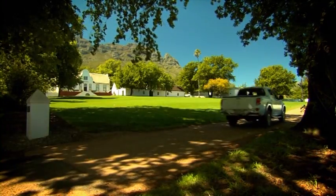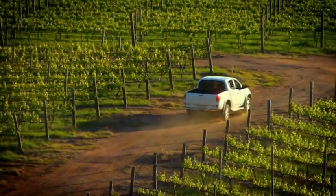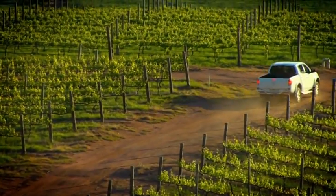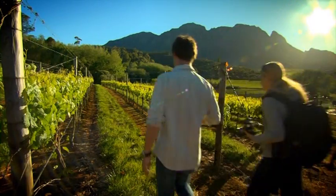With the EOS system to support her every step of the way, Nadine's journey starts in the Cape's beautiful wine-growing region, where she joins up with travel photographer Dwayne Howard. Dwayne begins with some basics of composition.